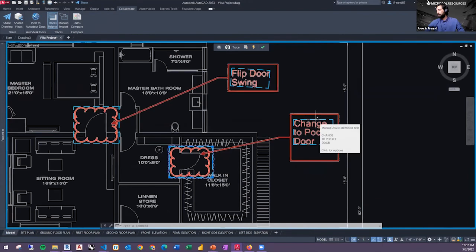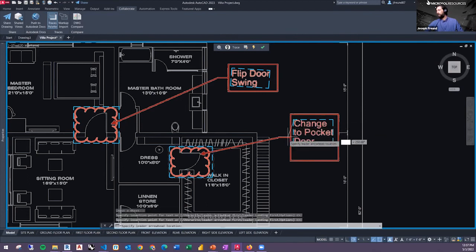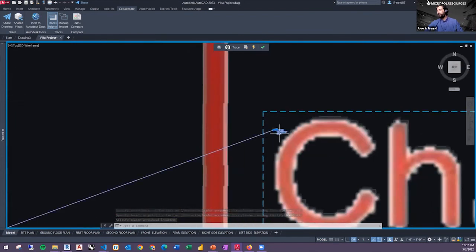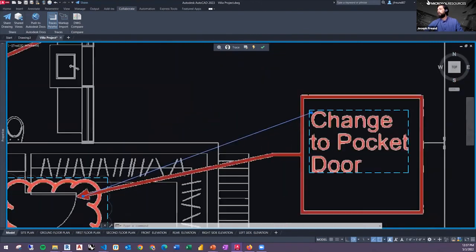Now I can do the same with some of this text. If I click on the text, you can see how the text is previewed here. So if it gets it wrong, if it thinks an E is actually an A, you can make that change before actually converting it into a multileader or a piece of MText. So let's just insert this as a multileader, and then you'll need to specify the insertion point, and then you can run that leader across. Now you may need to change the formatting of the annotation there, but you can see how that neatly converted the scanned markup to your multileader there.